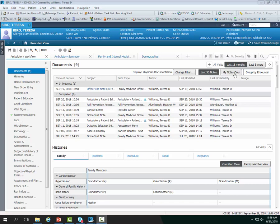This is a good example. My Notes Only filter used to be a checkbox. Now it's a button, and it reduced the amount of space that was between in this section, again reducing scrolling.